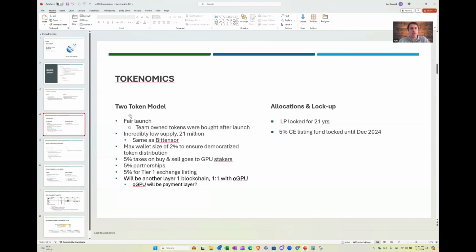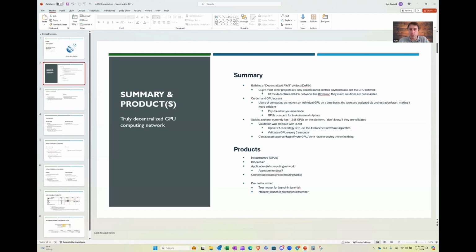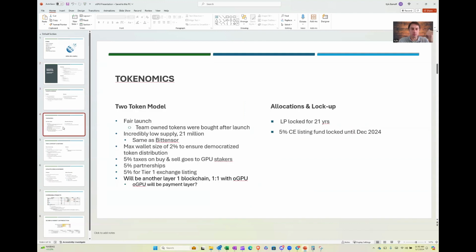One thing I want to make sure I mention: they claim that their solution is more scalable than their competitors' solutions. Even the ones that do have a decentralized network for their GPUs, they claim scalability. They repeatedly claim it, so we can only take their word for it. I'm not technical enough to prove that out.